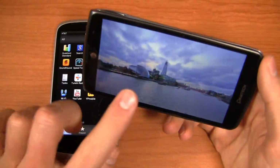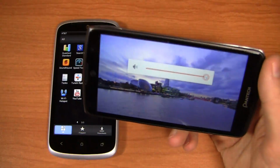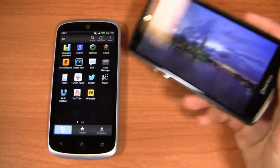London Time Lapse is another impressive one. And you got the speakers on the side. This is at full volume, I should say. And it's nice and loud, so you're going to be able to watch movies on this device and take advantage of that HD display and the stereo speakers.